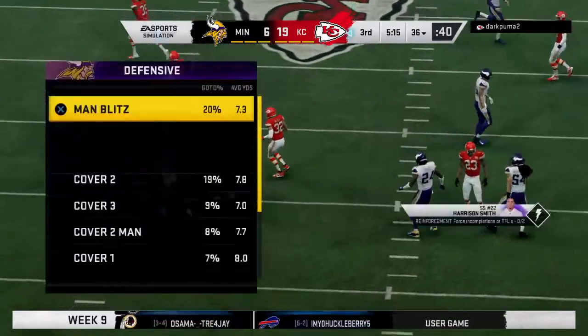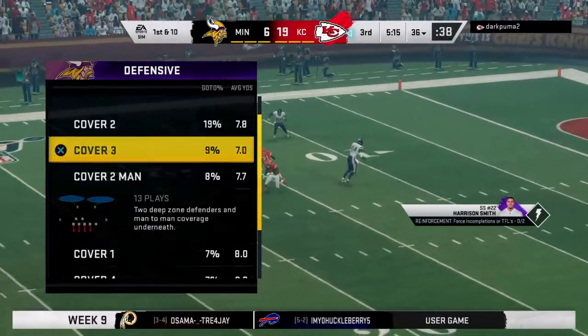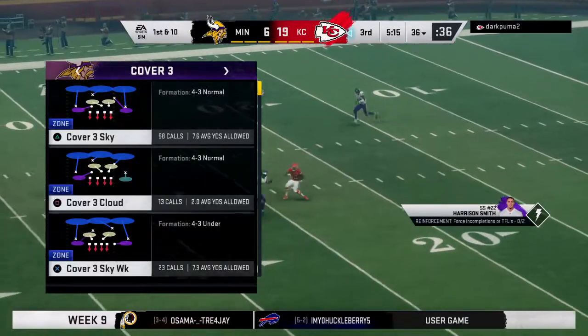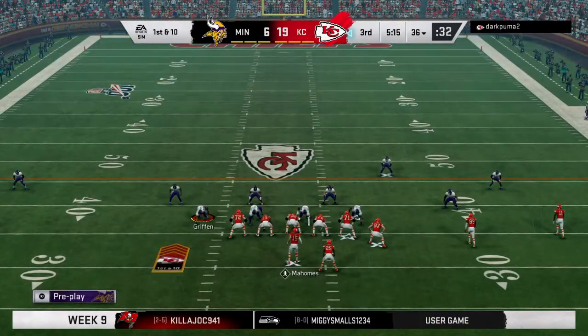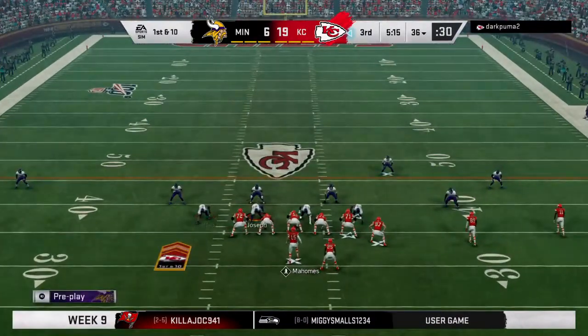Great blocking on the return. It springs him for 25. And it's Chiefs football, first and 10. The offense now at the line, ready for their next drive. They have the lead here.